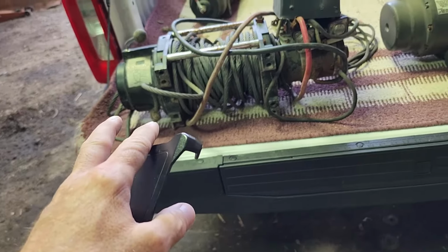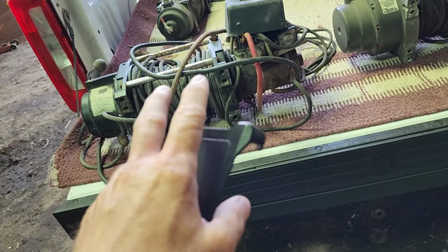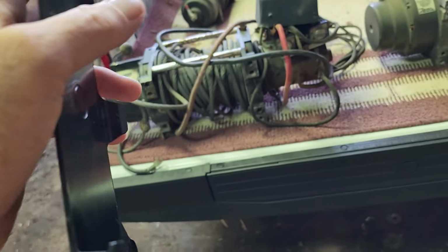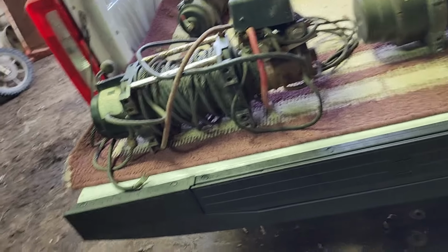I assumed it was a 12 just like this because it looked similar. I have my doubts now, but I was in a rush. The guy doing the hauling was waiting. They were wanting 100. I offered 50. We settled on 60. We got it thrown on the golf cart and away I went.